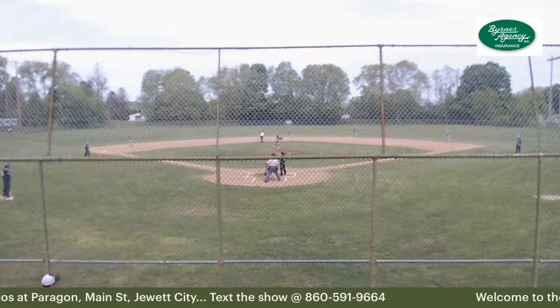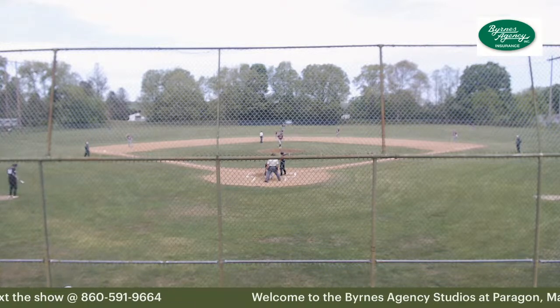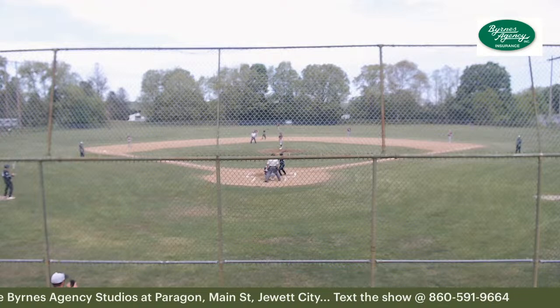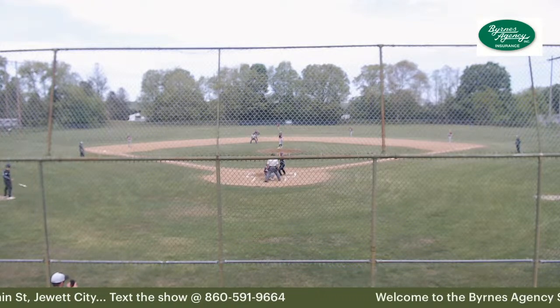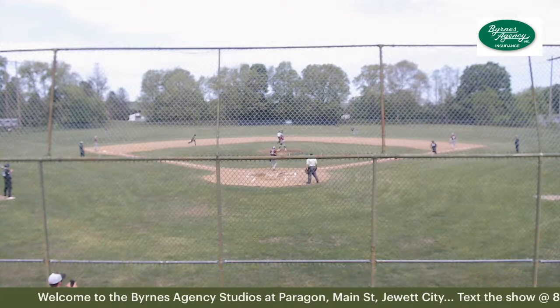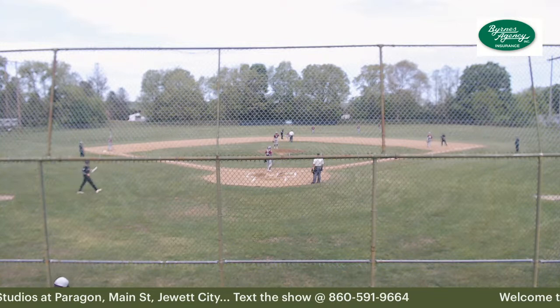Pickoff try, attempt again. Second base. Rubino back in safely. Monty sets. Here's the 2-2 delivery. Rubino's going to third. It's a fly ball to right center field. Shallow. Right fielder coming on, and he has it. Rubino gets back to second base.